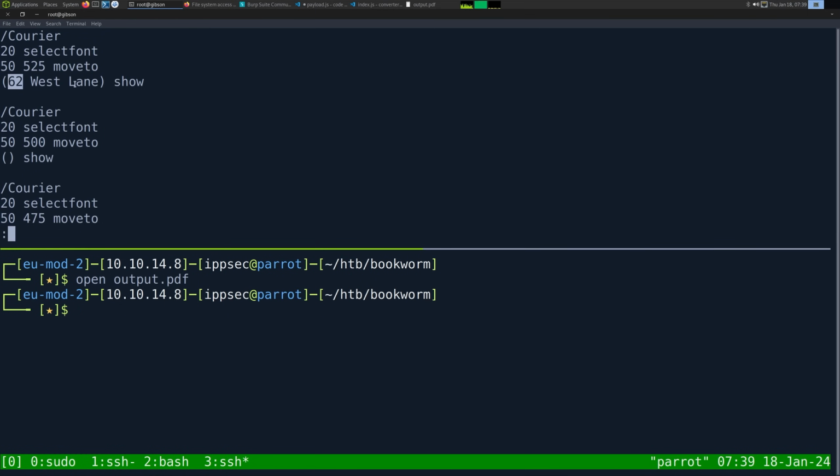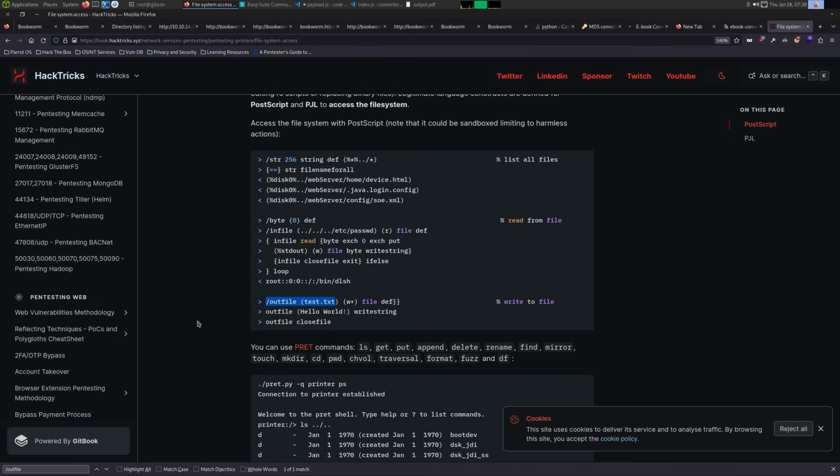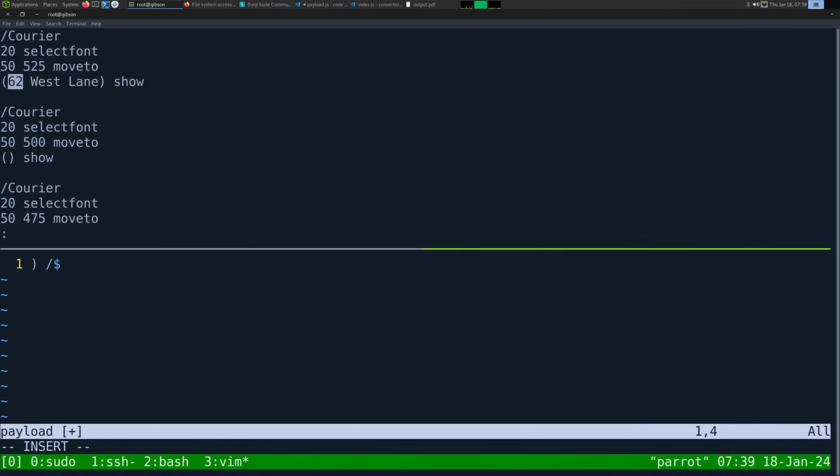So what we're going to want to do is close that parenthesis. Then we can, let's see. We will want to close the parenthesis, Vim payload. So we want to definitely close it. Then we want to say /out. I wonder if we can do line breaks like this? Let's see.